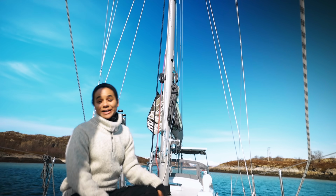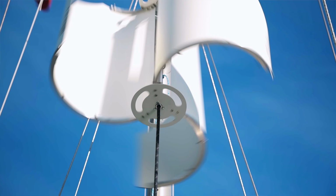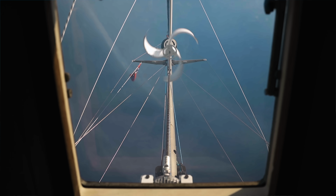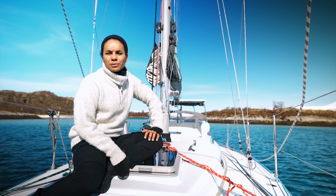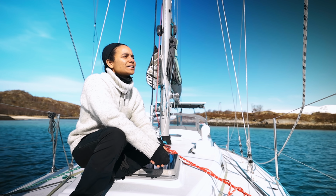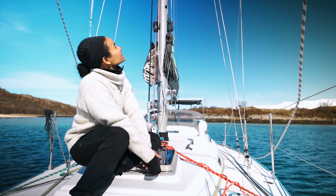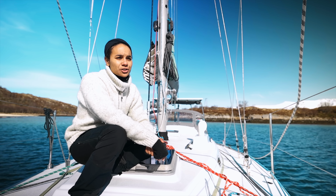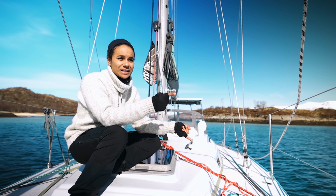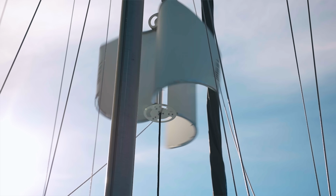Well, as proof of concept, it works. The blades are spinning, the motor is spinning. The only thing that doesn't work at all is the charge controller, because today it's blowing about 15 knots, so it should be generating some electricity, and it's not. So I think the next phase of this project is going to be to get a charge controller that we can use to convert the electricity into something that we can charge our batteries with. But it is quite a beautiful thing to look at.